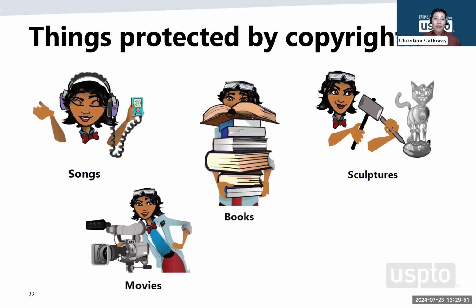Next slide, please. So what is protected by a copyright? So Bert talked about what's protected by a patent. Trademark registration protects your logos, your brand names, your slogans, and a copyright is going to protect literary works or original works of authorship.